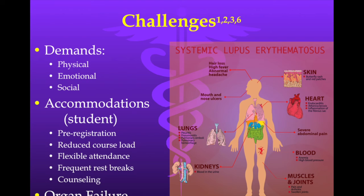With this disorder, they may have trouble making classes on a regular basis because of flare-ups, so it is also possible that the person has a part-time enrollment for an institution. Flexible attendance would help because it wouldn't negatively affect the person from missing multiple class times and affecting their grade. The person may also recommend having frequent rest breaks to help with their chronic pain.